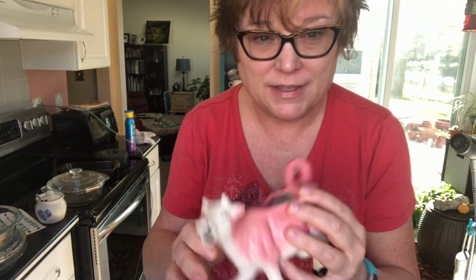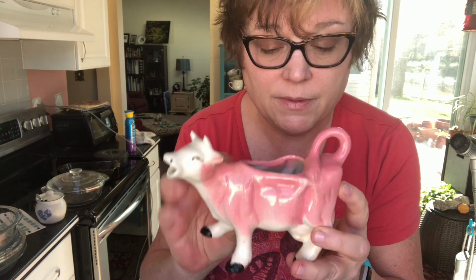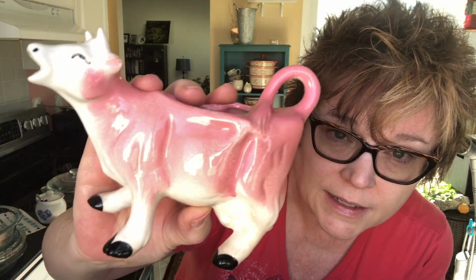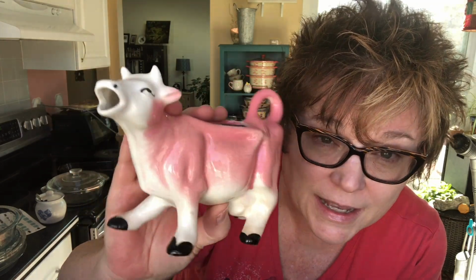Okay, I'm working my way through the project, and I wanted to share this little cow with you. This little cow is my first ever vintage find, and I bought this little guy at a yard sale. I was a kid, like 6 or 7, so it had to be like 1971 or 72, and I saw this cow. This was in Ocean View. If you're familiar with the Hampton Roads area, Ocean View is in Norfolk. And this cow was at the yard sale, and I loved it, and I've always loved it.